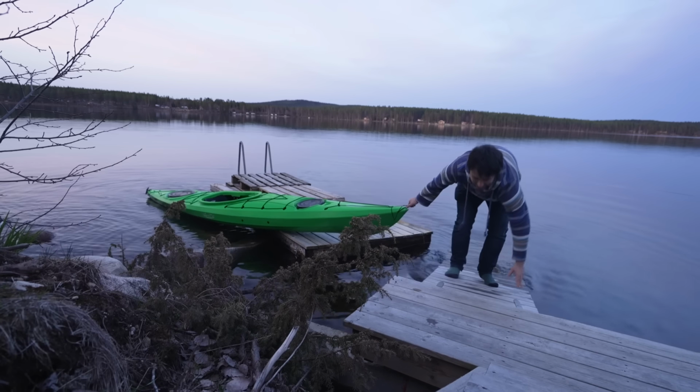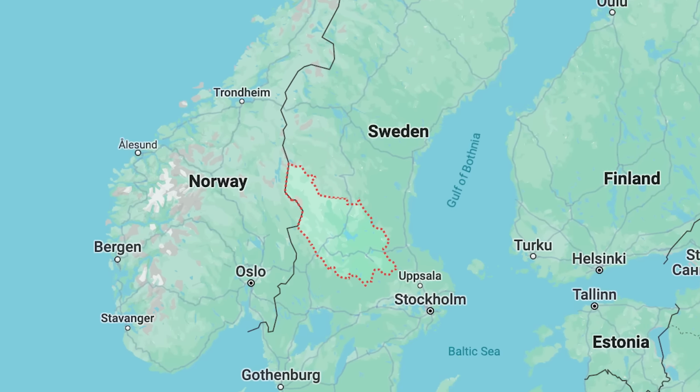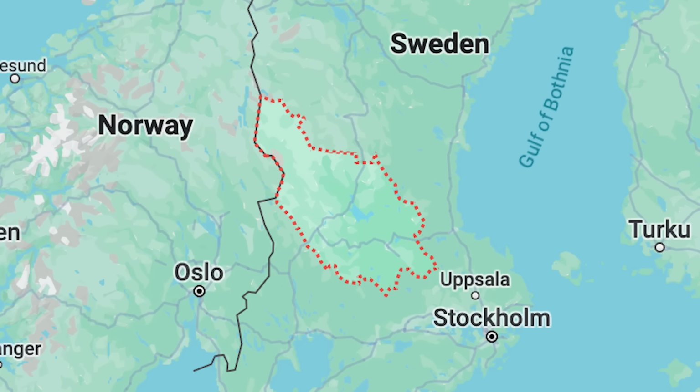A lot of you guys have been asking us about how we deal with the winters. This area that we're in now is called Dalarna, and I think from our trip and going around, this is the area that we would want to find somewhere. And in the winter, it's still very, very intense, -20, everything frozen.